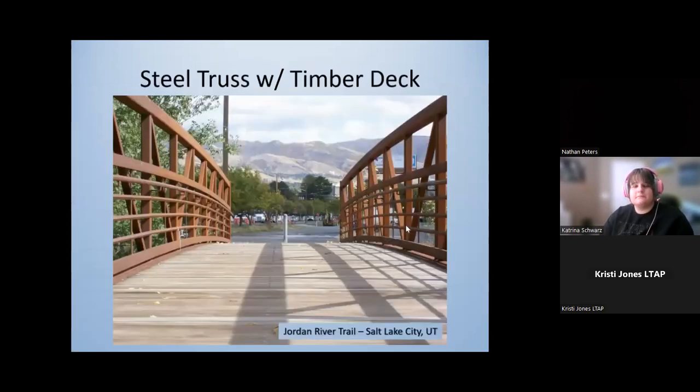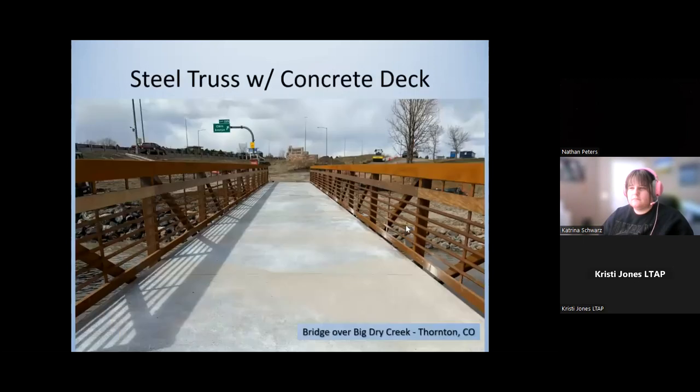Here's a steel truss with timber deck. So with all the steel trusses, you can do a variety of different deck styles to go with them and complement them. So here's a timber deck with the steel truss. Here's a concrete deck with that steel truss. This is the bridge over Big Dry Creek in Thornton, Colorado. You can actually see this one from I-25, if you'll notice the exit 225 sign up here. So next time you're cruising along I-25, this is something you can see right there from the interstate. Very new bridge. I think it was actually just built last year.